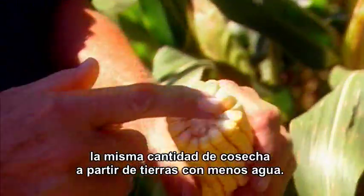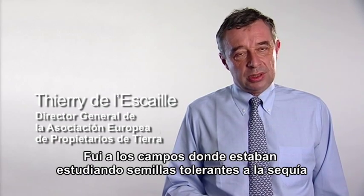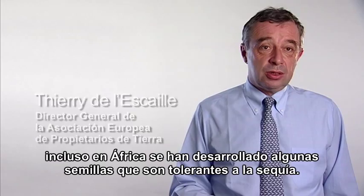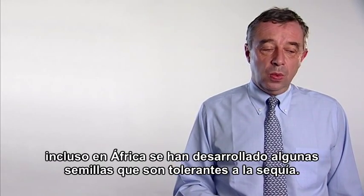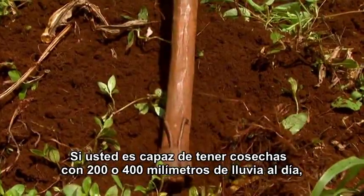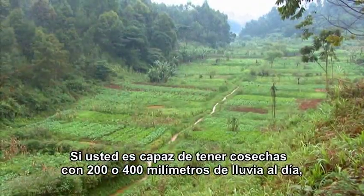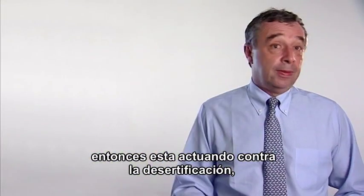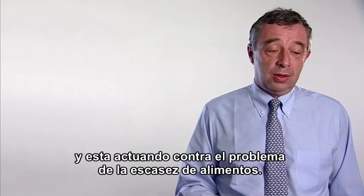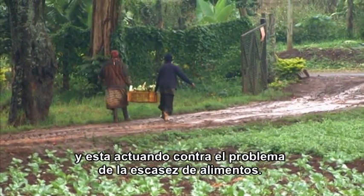with less water. I went on fields where they were testing drought-tolerant seeds, and I have to say I'm very impressed. Even in Africa, some seeds have been developed which are drought-tolerant. If you are able to grow crops with 200 or 400 millimeters of rain on a yearly basis, then you are acting against desertification and you are acting against the problem of food shortage.